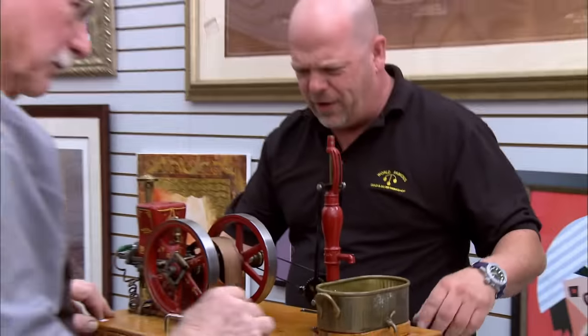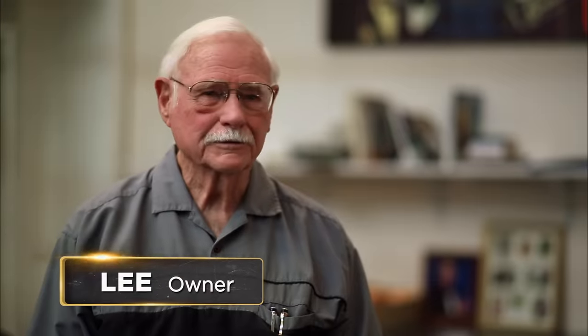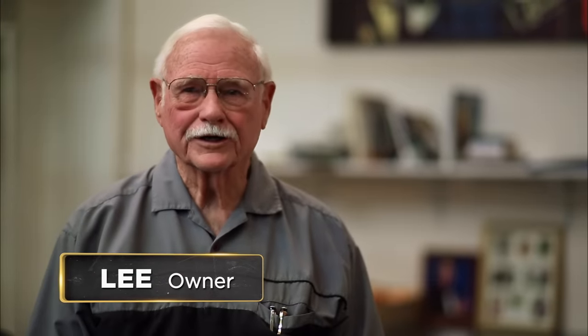Yeah, that's just weird. My kids have absolutely no appreciation for the wonders and mysteries of hit and miss engines. And so I'm going to sell this machine instead of them saying, what's this piece of junk? It's just a principle of the thing.